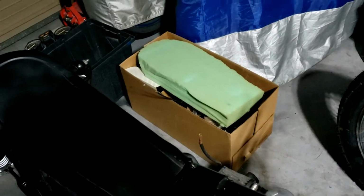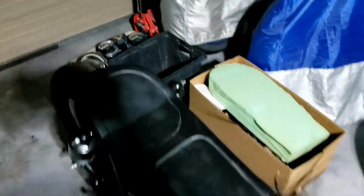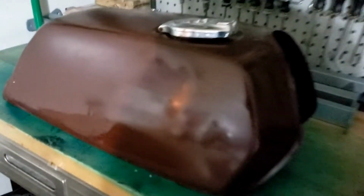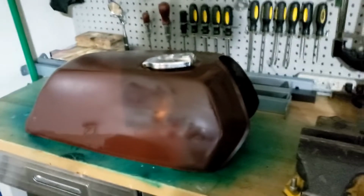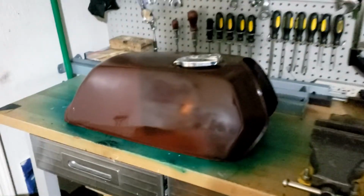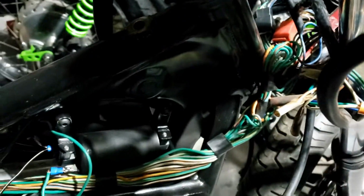Well, I'm very tired, very hungry. Boxes of stuff. Fuel tank is not pretty, not least of all because it's chocolate brown. Allegro brown, I think. Not to mention the dings and whatever. So yeah, that's going to need to be repainted, obviously. I like the idea of orange. Paint job on the frame ain't bad though, I have to say.